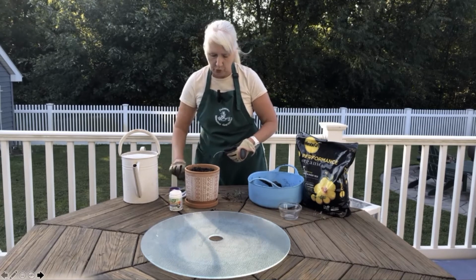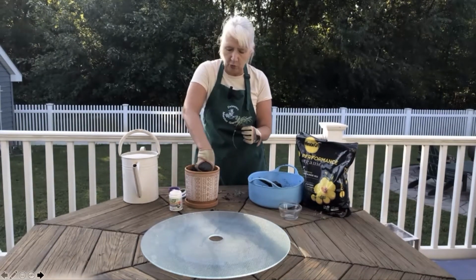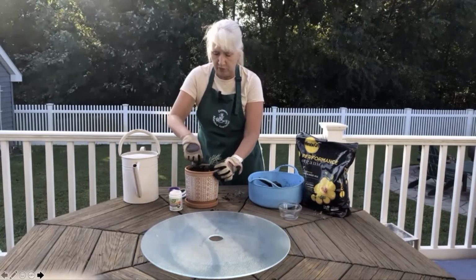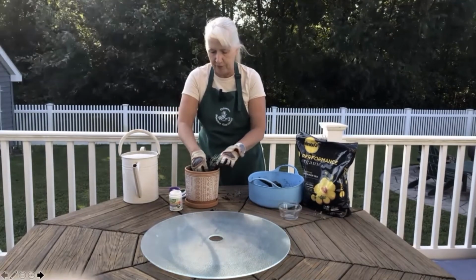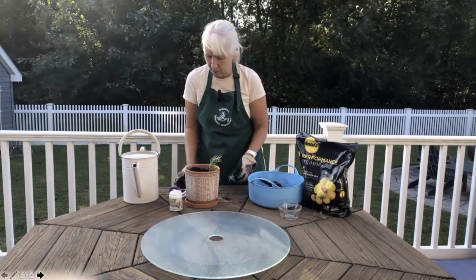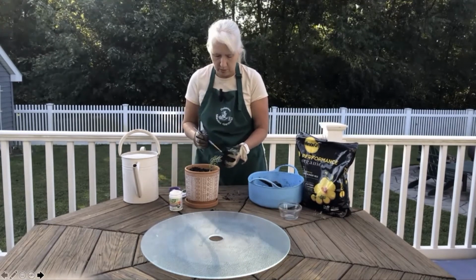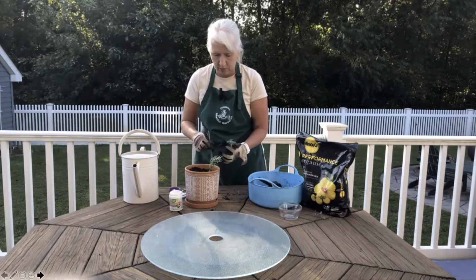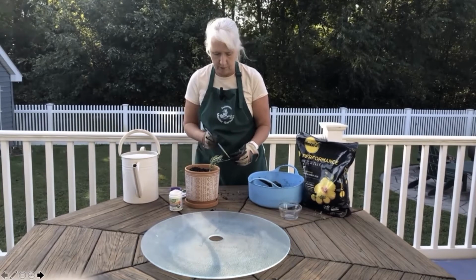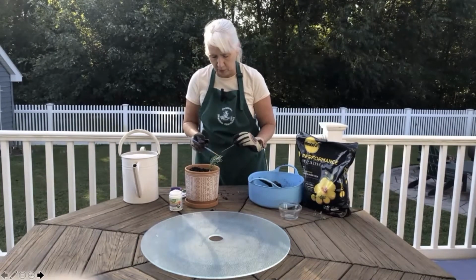To keep the rooting hormone from coming off when I put it in the soil, I'm going to make a hole with my finger and then just stick the stem in there. And then I'll cover it with the soil. Okay, looking good. Make sure I get the end where it was cut.